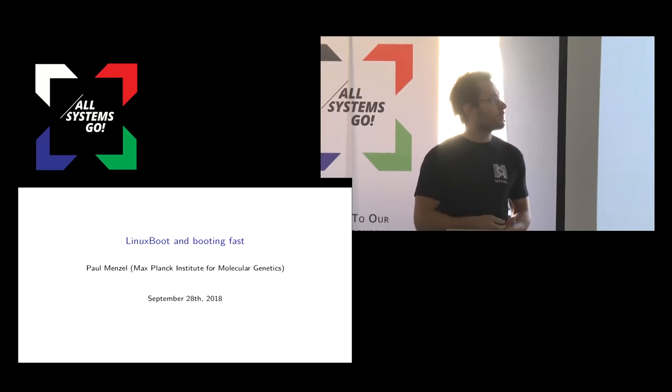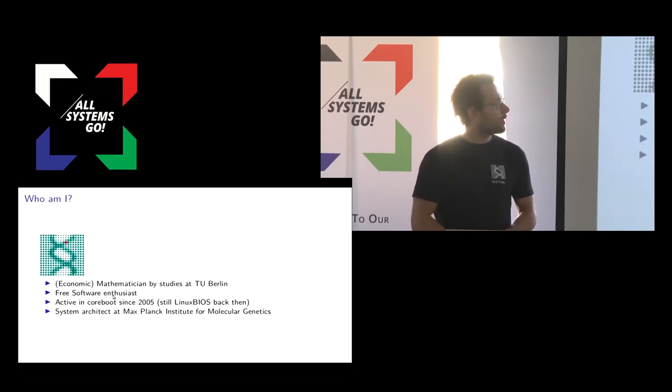Today the talk is Linux boot and booting fast. My name is Paul Menzel, and I work at the Max Planck Institute for Molecular Genetics here in Berlin. By profession, I'm actually a mathematician, but I was always interested in free software. And I'm currently active in the community of coreboot, the free alternative to proprietary BIOSes or UEFI firmware.